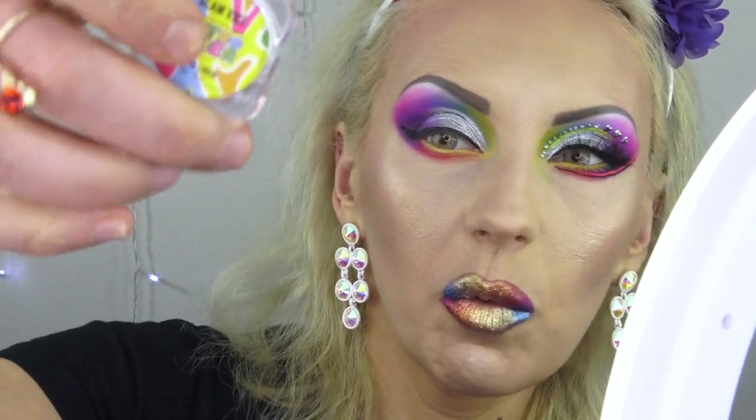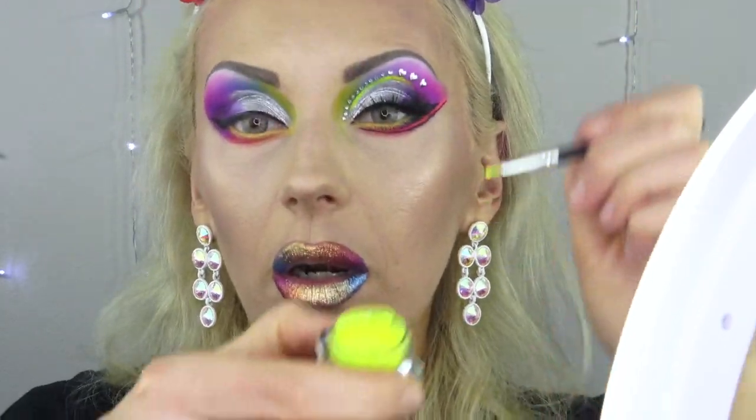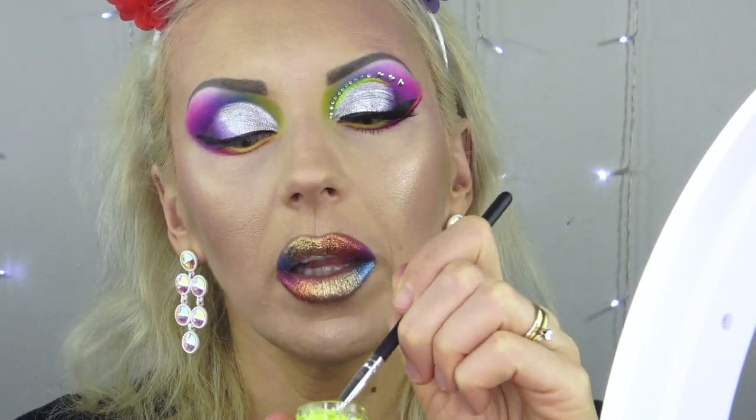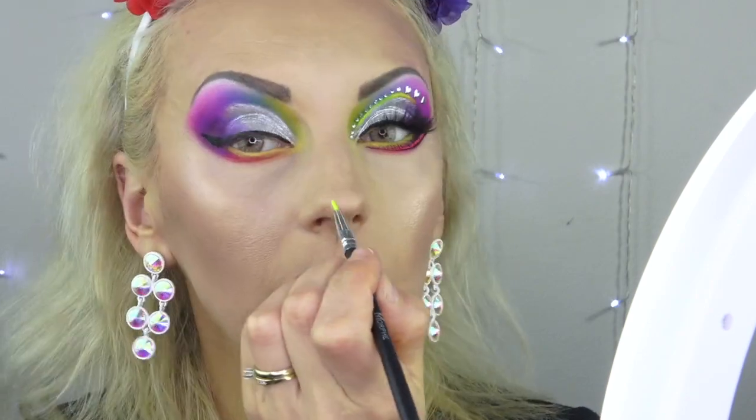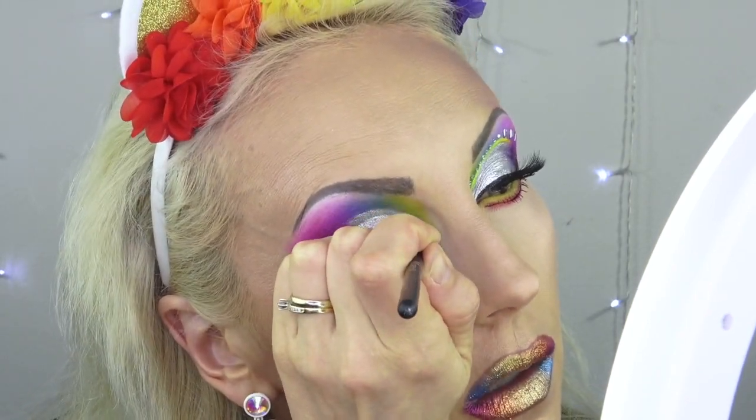Okay, for the colorful line, I'm going with my recent purchase, the retro liner from Glam. I got some water on my fingers already. It's water activated, so you need water. I dipped the brush into the water. This is the color Crop Top, a bright yellow. It's kind of limey, almost comes out lime green. So just swirl the brush and it activates. We're going to line the crease with that.